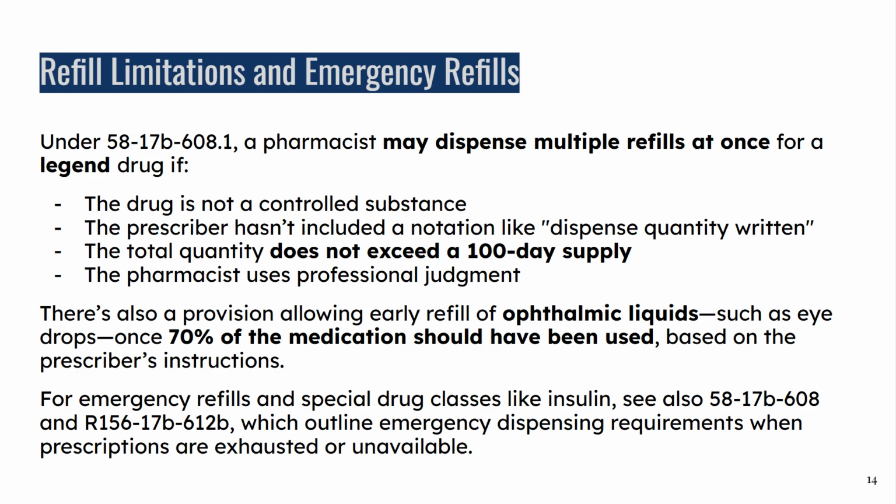Refill limitations and emergency refills. Let's talk about refills and when pharmacists can dispense more than the originally prescribed quantity. Under 58-17B-608.1, a pharmacist may dispense multiple refills at once for a legend drug if the drug is not a controlled substance, the prescriber hasn't included a notation like "dispense quantity written," and the total quantity does not exceed a 100-day supply.